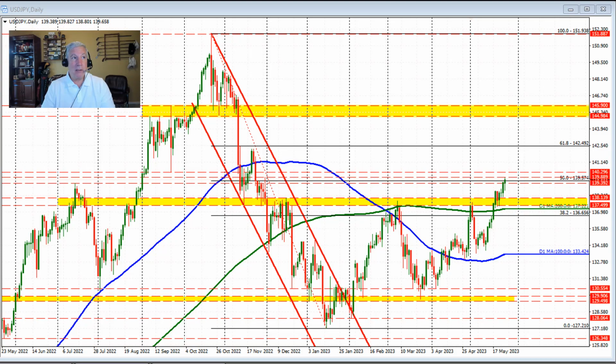So let's take a look at the dollar versus yen from a technical perspective here to start things off. If we look at the 50% retracement of this move down from this high right here, the 2022 high to the 2023 low, the 50% retracement came in at 139.57. I've been talking about this level as being a key target, or the next key target on the topside, ever since the price started to trade back above this swing area.